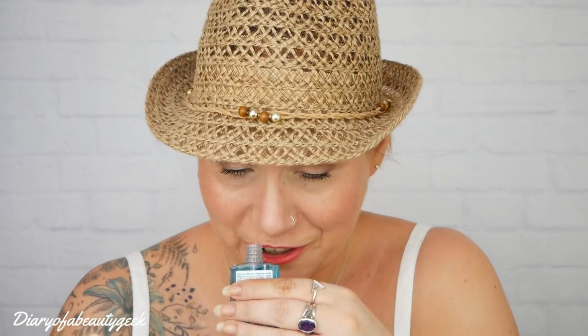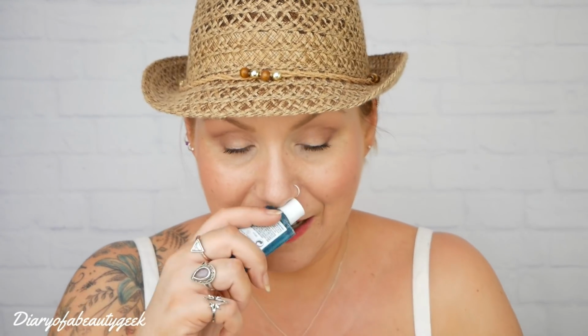Oh, that smells gorgeous. I love the smell of mint, like proper fresh, crushed up mint leaves, you know, and that is exactly what it is. That is stunning. So I'm hoping when I use it that it will leave my hair with a fresh mint smell. Oh, I love it. I'm sniffing it with the lid on now.